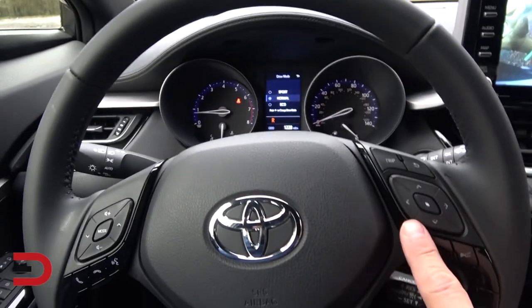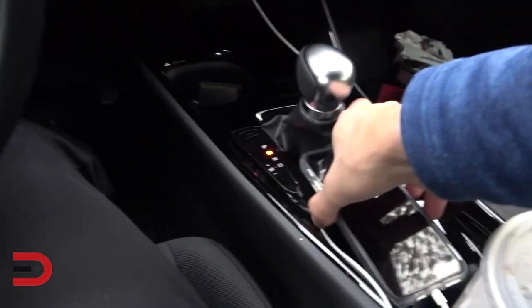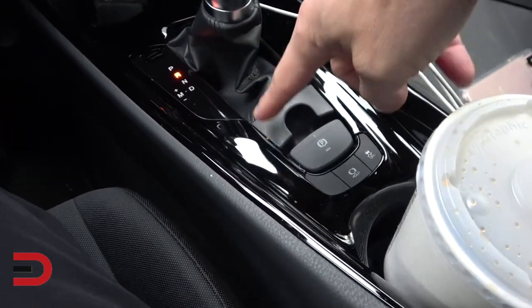So that's how you organize the drive mode. Sometimes they'll have it right in here. You can just do it manually, but not in this case, it's up here.